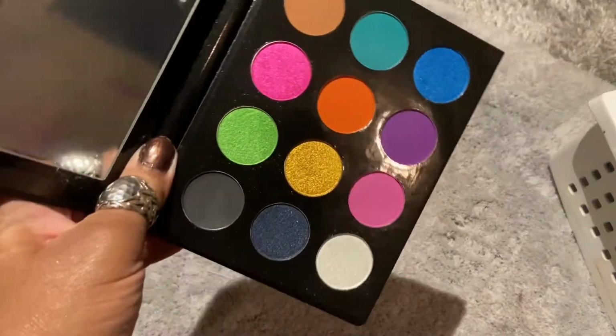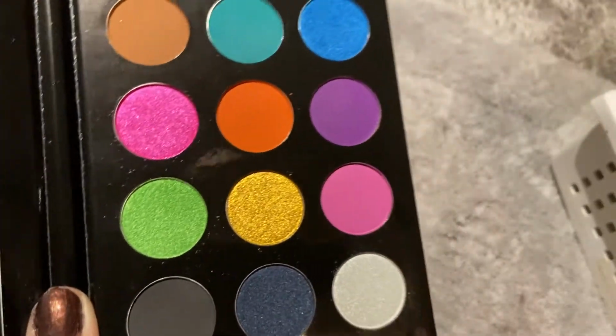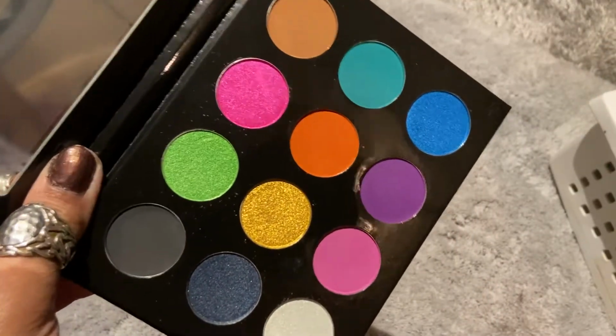And of course, it's gonna be a beautiful summery color story. Just outstanding. Just the quality, the customer service, you know, she's just a really good person. She has a beautiful story. You know, I just really dig Sound Cosmetics. Definitely number one in my book.